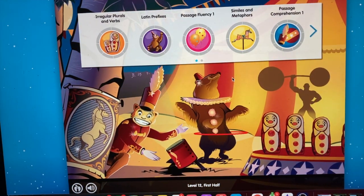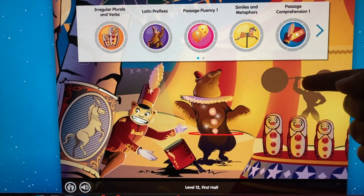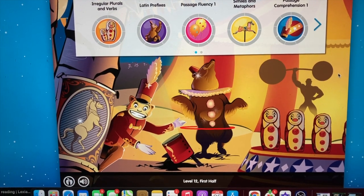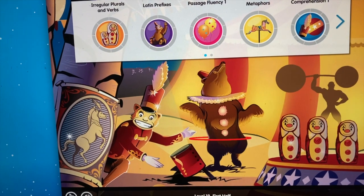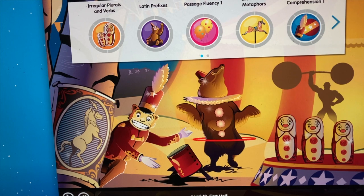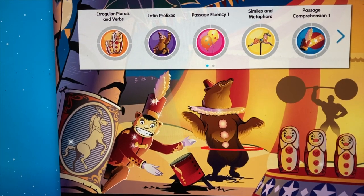The Russian circus is known for featuring bears as a main act. These bears are taught to juggle and do acrobatics. Yeah, the bear can do that. The Matryoshka doll is a set of wooden dolls where one is placed inside the other. Over time, the Matryoshka doll has become a symbol of Russia and its culture.